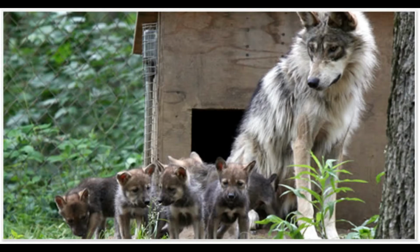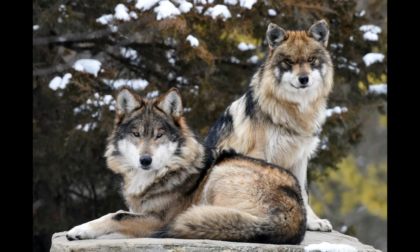After being listed under the Endangered Species Act in 1976, the United States and Mexico collaborated to capture all the remaining lobos in the wild. This extreme measure prevented the lobo's extinction. Five wild Mexican wolves, 4 males and 1 pregnant female, were captured alive in Mexico between 1977 to 1980 and used to start the captive breeding program.